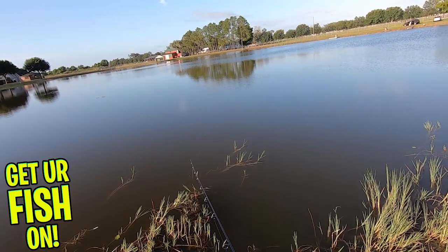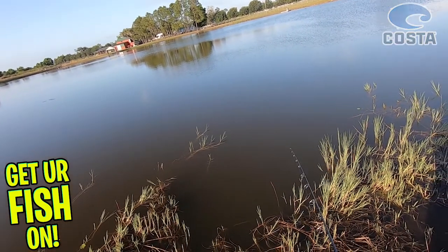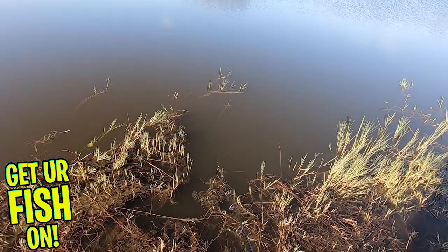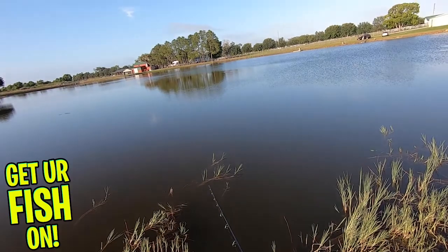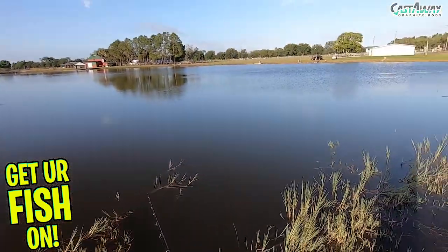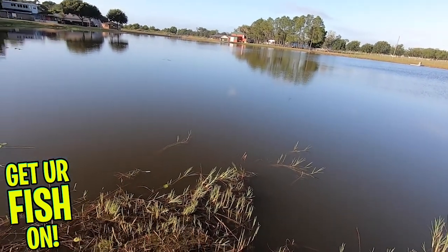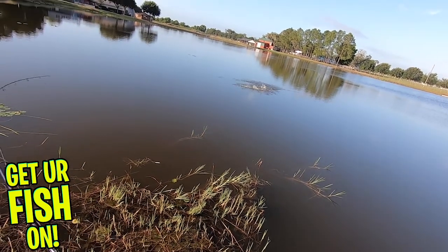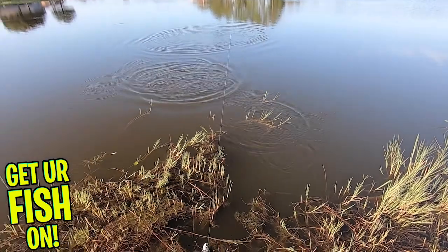That was a bite or some weeds. Felt like a bite. Same time, it felt like weeds. It was weeds. Got something there. First fish on this bite. Where is it? Nice. Oh, you gotta be joking me.